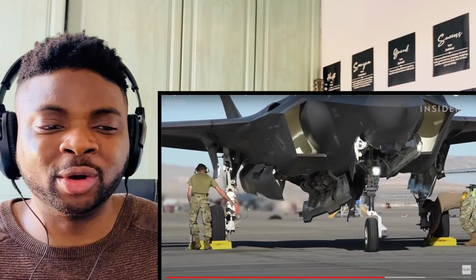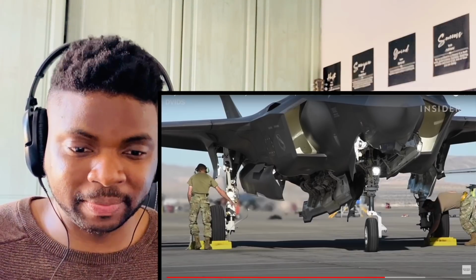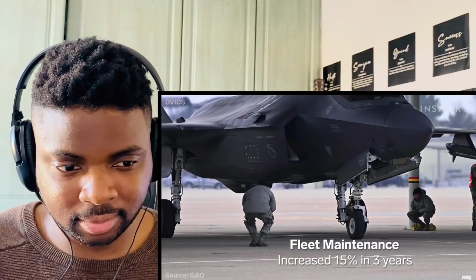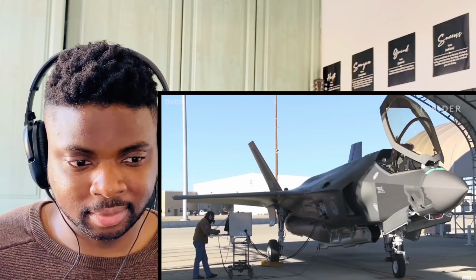I think it would have been a lot cleaner, a lot simpler, maybe more effective too. Lifetime cost estimate for maintenance of the F-35 fleet increased 15% between 2018 and 2021 to a total of more than $400 billion. Just like you get a new iPhone every couple of years, we're going to get new computers in the jet with more capability and then new sensors and improved avionics in the aircraft.